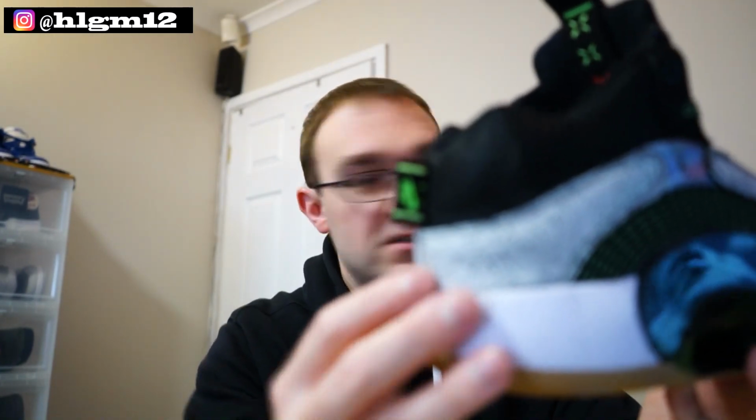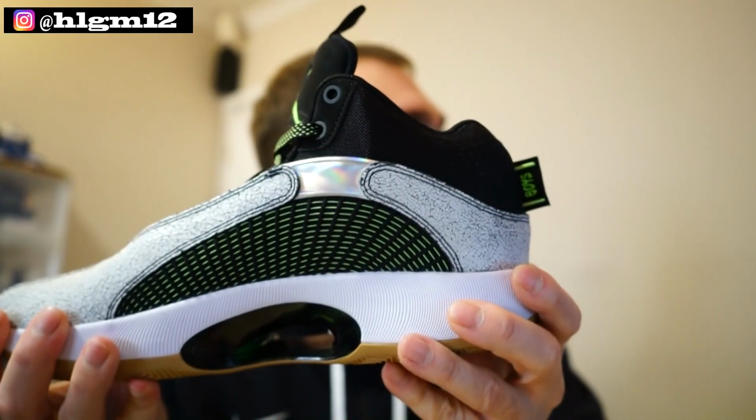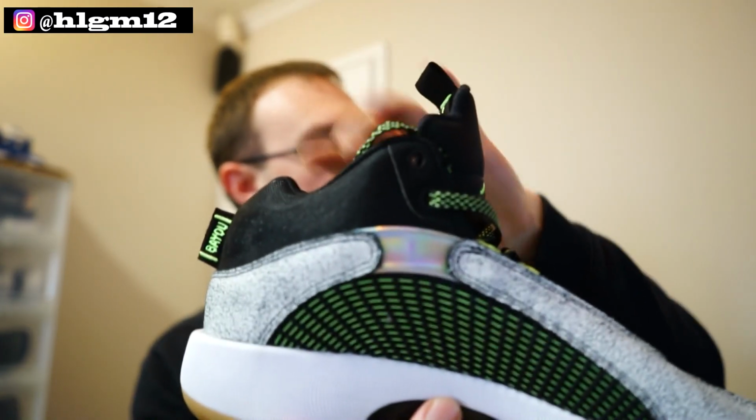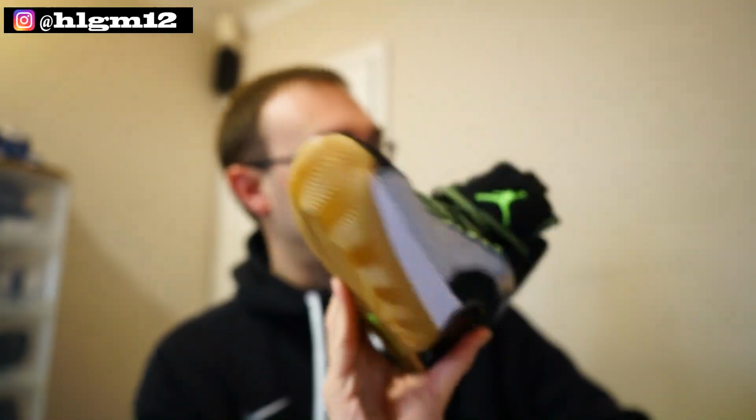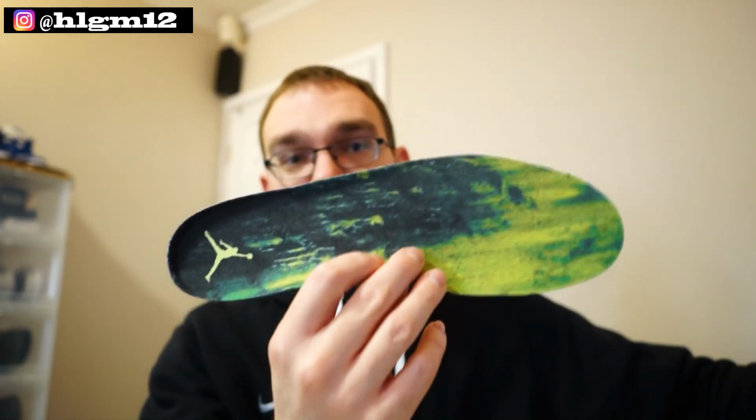Oh, I forgot to say, I've got Nike Air there. My camera decides to focus. There we go. Got Nike Air there. You got Boys on that one, and Bayou on that one. So they've dropped the Jumpman off that shoe completely. So there's the other shoe. I did take the insole out of that one. That's the one. There's the insole.